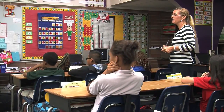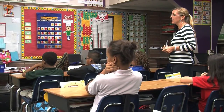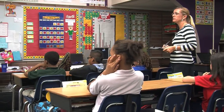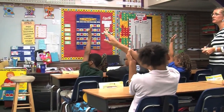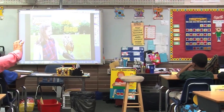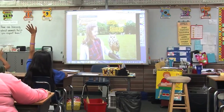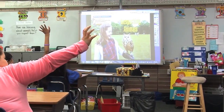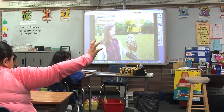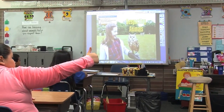Okay, now I want you to think about that for a second. When you're looking at this photograph, what type of animal do we see here? Don't just say bird. What type of animal are we looking at here, Megan? Owl. We're looking at an owl. And notice, what is this girl doing that helps protect her from the owl itself? Marlene? Isn't she using a glove? And so, John, why would that help?